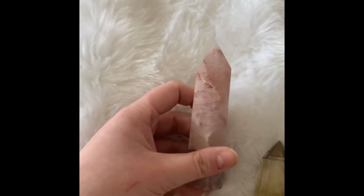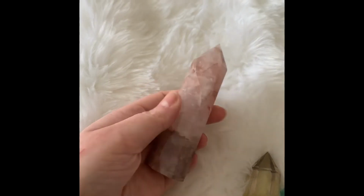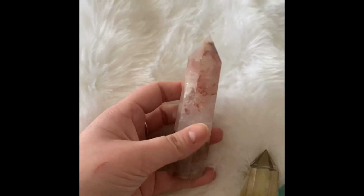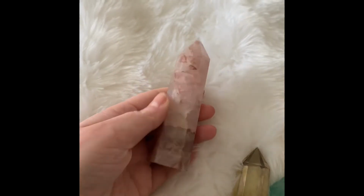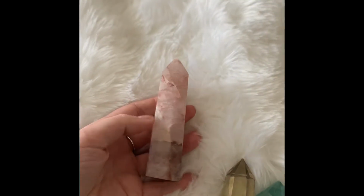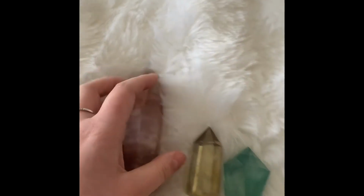Here is the original fire quartz that started the love affair, that led to me winning the giveaway, because I messaged them just saying, I love fire quartz, I've never seen anyone else selling it, and then I won the giveaway. I can't believe the size comparison either. I'll do a comparison clip in a second.